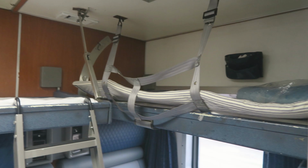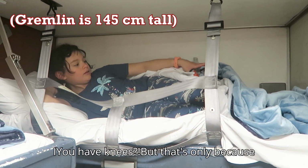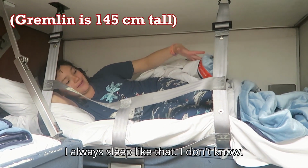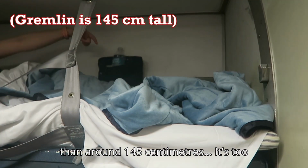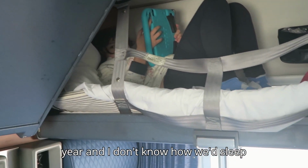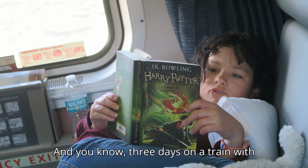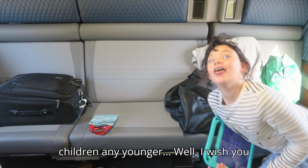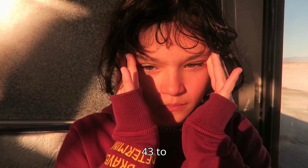Now. You look under the blanket. Mm-hmm. My knees really close. Okay. But that's only because I always sit like that. Okay. I don't. So if your child's about higher than 145 centimeters, it's too short. Give it another year and I don't know how it'd sleep here. We're not even terribly big. And, 3 days on a train with children any younger, well, I wish you good luck. 9 down, 43 to go. Why did you take me on this?